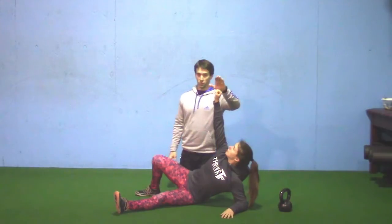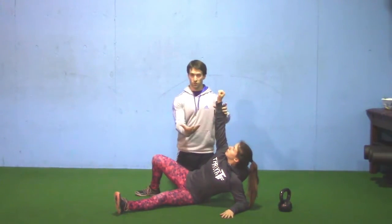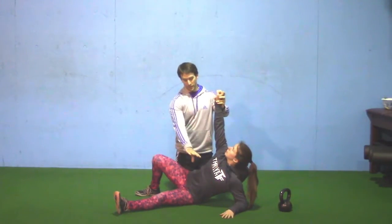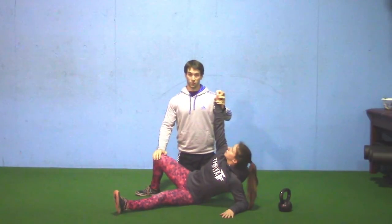Good. Now notice once she gets up here, she's maintaining a neutral spine. She's up nice and tall. Chest is up to the sky. Back leg is nice and straight. Hands still flat on the floor. Elbows right underneath of her. Foot still flat. Knee is still vertical.